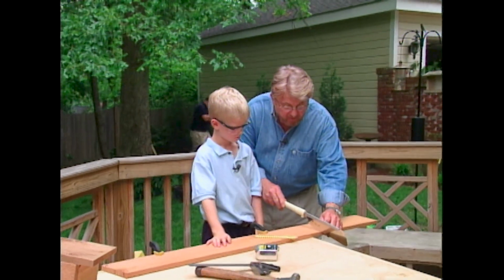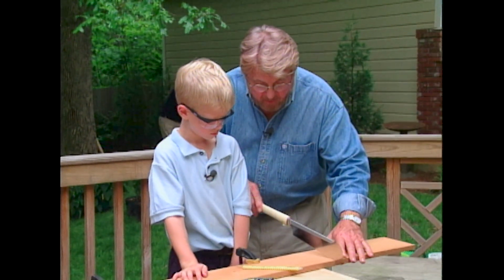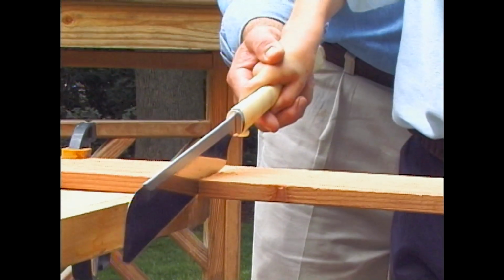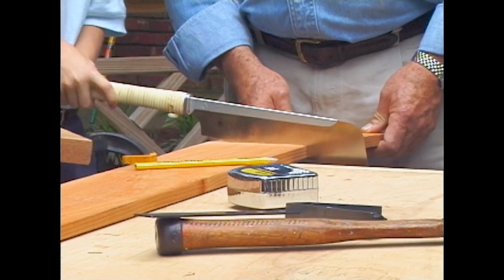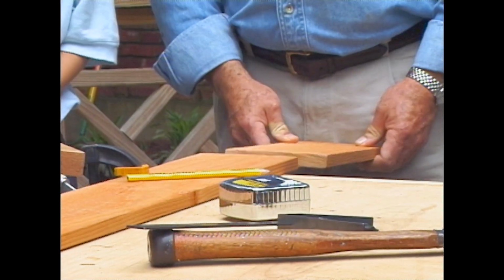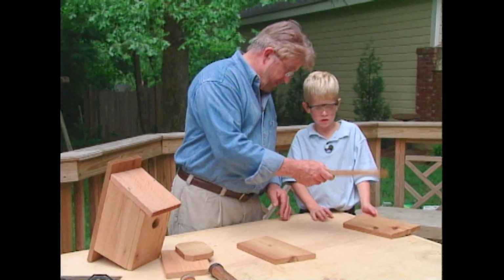I'm just going to start it for you here. Put it on the line, and you just pull this back toward you like I'm doing here. Nice long strokes. Nice and easy now. There you go. Okay, so this is the back right here. That's the back. That's the side.